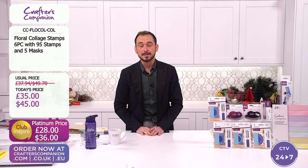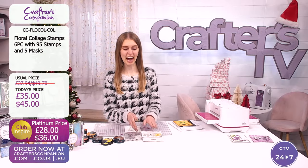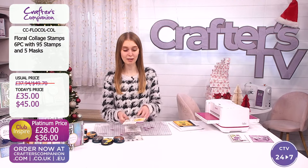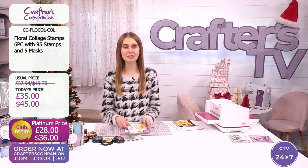But when it comes to actually playing with them, let's have a look with Lily and see what we can do with them. There's so much you can do with these stamps. These stamps are just absolutely gorgeous, and that definitely is the right word. It's all about playing with these, getting inky, getting messy, getting all those different techniques out, and just having a good old play.